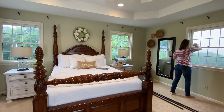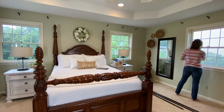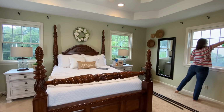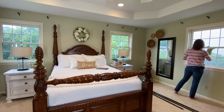And then as soon as the curtains are done, I'll go ahead and hang them. I think I'm gonna be hanging them a little different. These curtains have 3 ways of hanging them, so I think I'm gonna try hanging them with the back tabs instead of with the curtain hooks, just to get a different look.